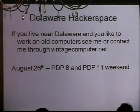And I also wanted to put a plug in for the Delaware Hackerspace. On August 26th, we're having a PDP-8 and PDP-11 hacking weekend. And if you're in the Delaware area and you're interested in working on vintage computing hardware stuff, actually working on them, that's going to be the loose topic. Although I certainly would welcome any vintage computing if you're interested. Just see me afterwards or go to vintagecomputer.net.